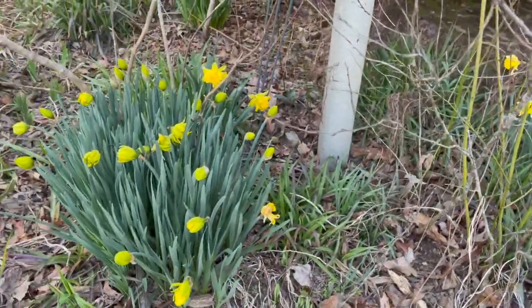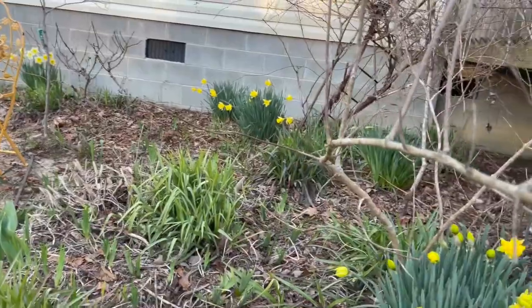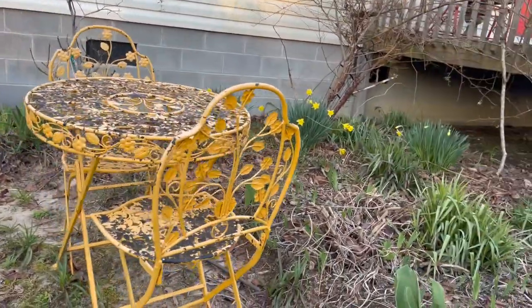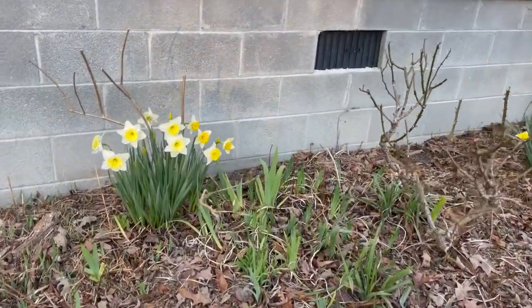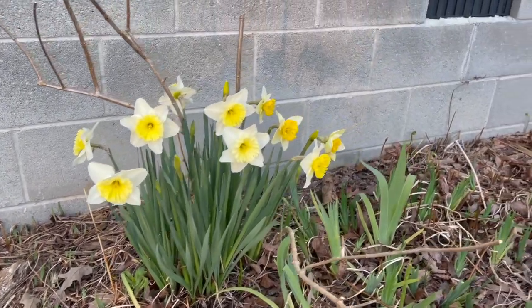What I've done is, as a clump becomes too large, it will over time stop blooming. This is referred to as being blind. And so what we do is you divide it, and then the next year it'll bloom again for you. When the bulbs go blind, it simply means that they're crowded and need to be divided.